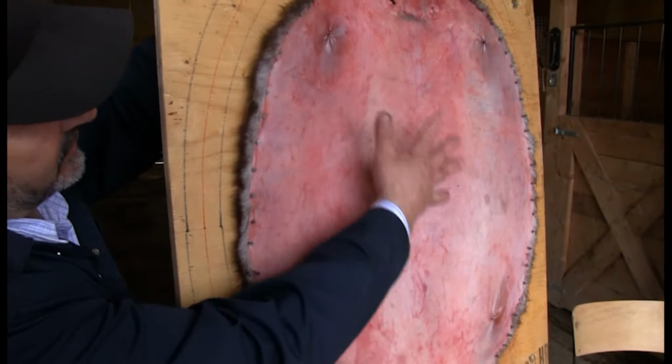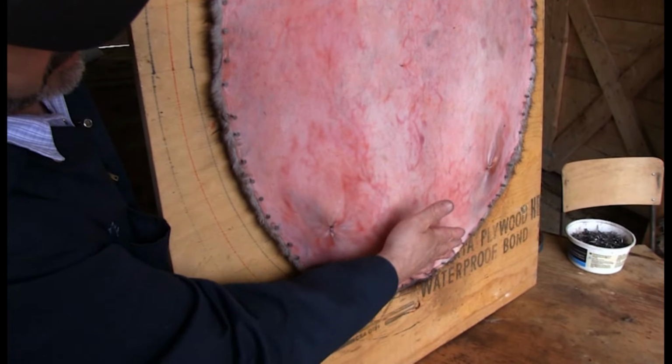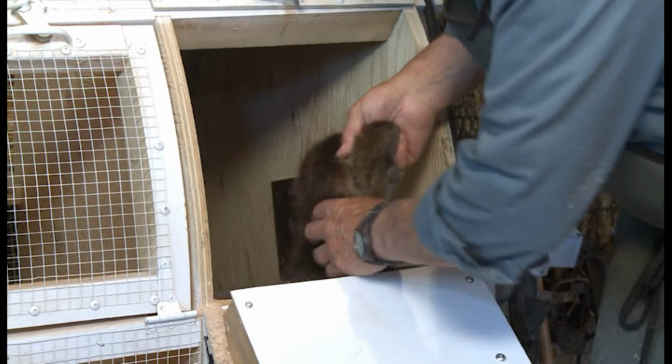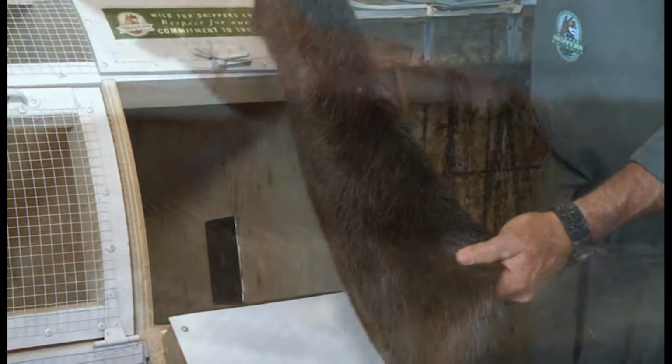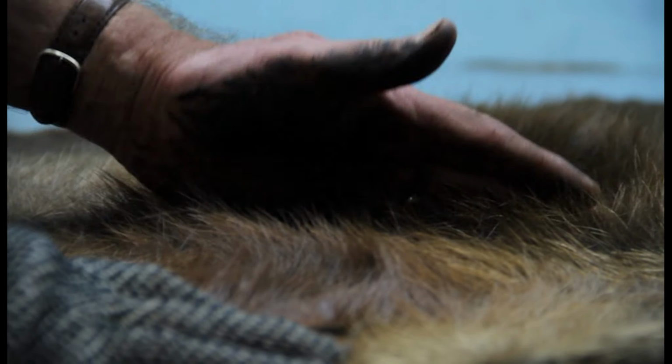When you're handling your pelts, you want to make sure that you're aware of the importance of keeping this area thick and full, as it naturally occurs on the beaver, and as clean as it possibly can be. Don't think for a second that graders aren't concerned with dirty fur. They are.